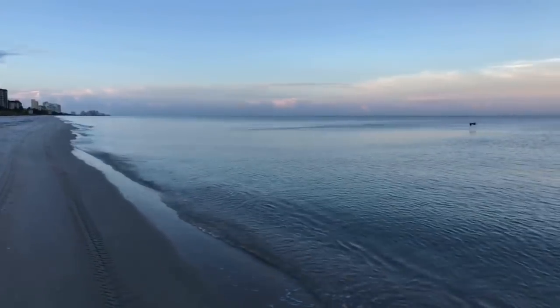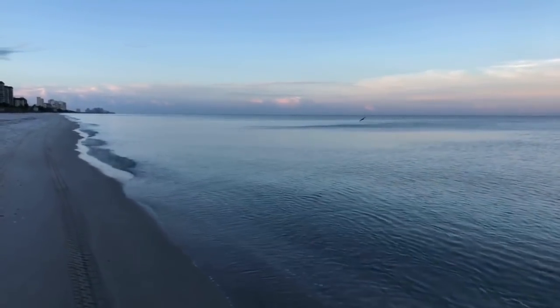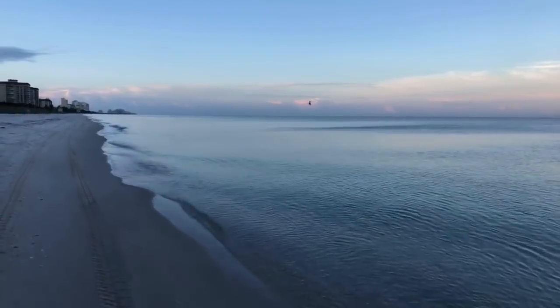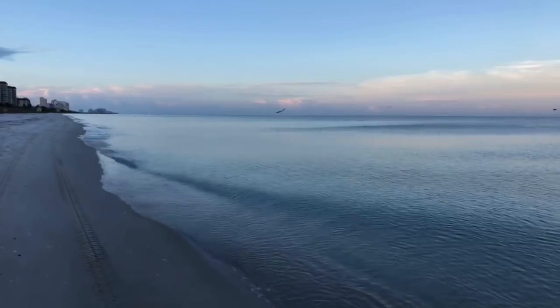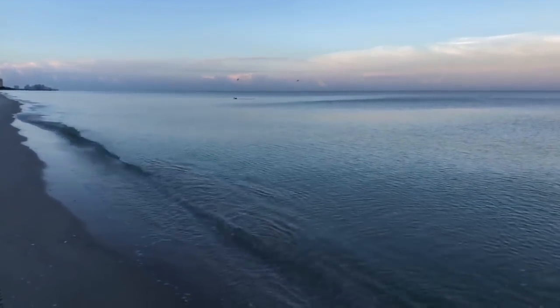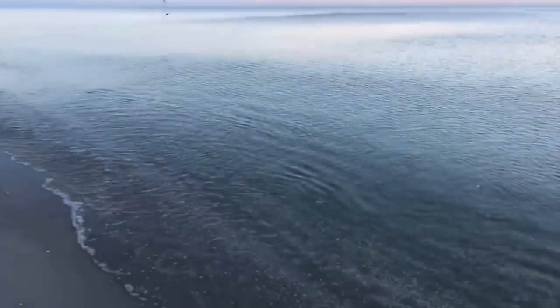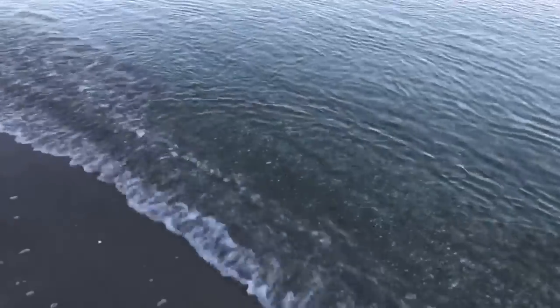There goes that pelican out there, just circling back and boom, diving in. Boy, the water looks gorgeous out here. Really clear out here this morning. Really, really clear. Like I said, when that sun comes up, we'll get a better look at it.